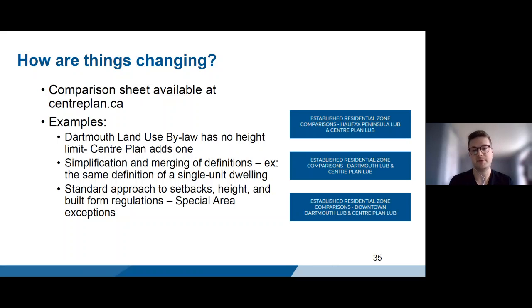Just as a couple of examples, the Dartmouth land use bylaw currently has no height limit on any of the low density residential zones, so CenterPlan is adding one, typically the 11-meter height limit that I alluded to before. There's also simplification and merging of definitions, so having the same definition of a single unit dwelling rather than 3 different ones, as is currently the case, and a standard approach to certain regulations such as setbacks, height, and some other things.